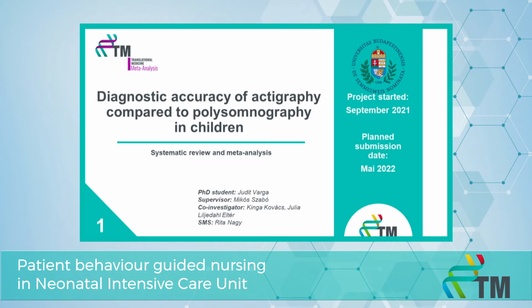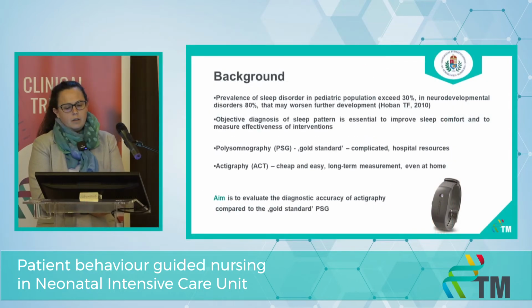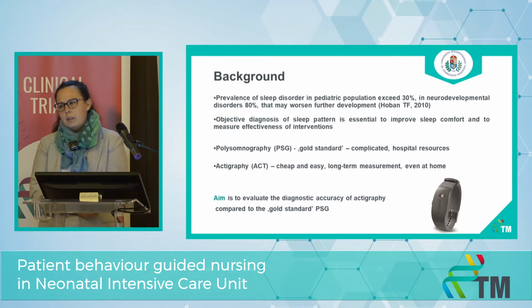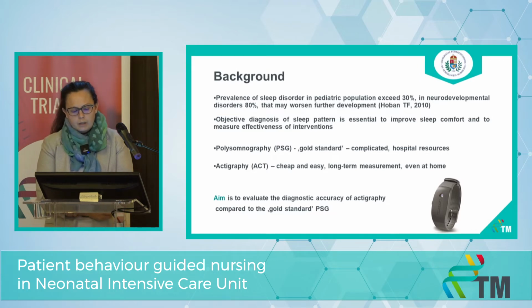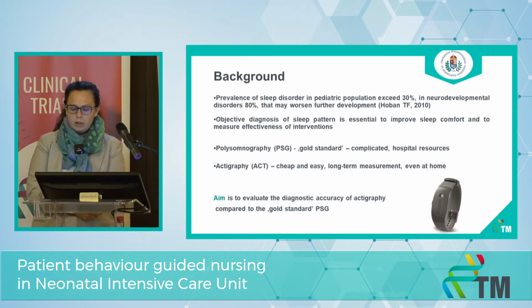Let me talk about the first project, which is the diagnostic accuracy of ectography compared to polysomnography in children. As a background, I can tell you that the prevalence of sleep disorder is very high in the children population, and in those with neurodevelopmental disorder, it is extremely high, we can say. And objective measurement of sleep is essential. The gold standard of this sleep measurement is polysomnography.